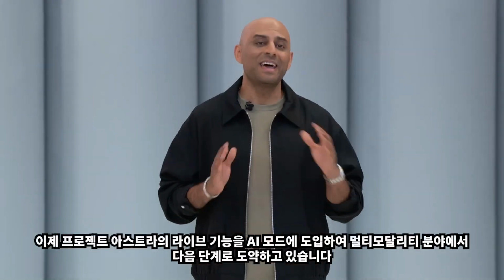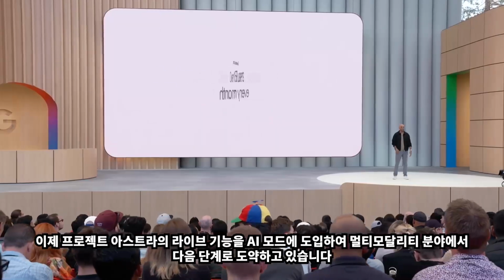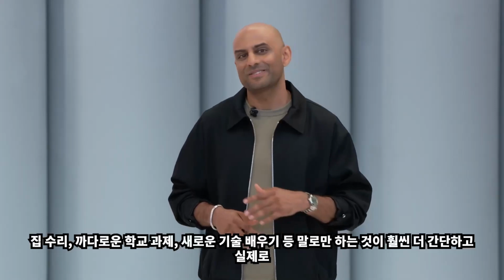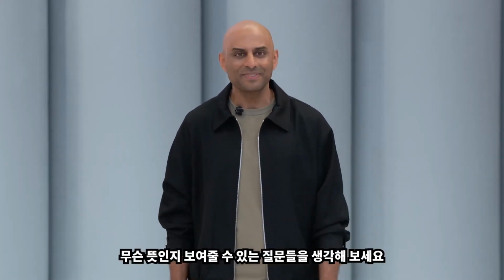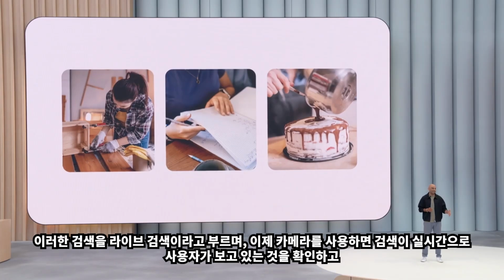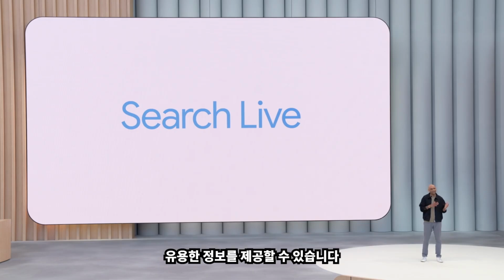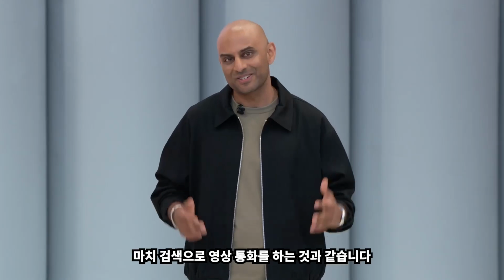Now, we're taking the next big leap in multimodality by bringing Project Astra's live capabilities into AI mode. Think about all those questions that are so much simpler to just talk through and actually show what you mean, like a DIY home repair, a tricky school assignment, or learning a new skill. We call this Search Live. And now, using your camera, Search can see what you see and give you helpful information as you go back and forth in real time. It's like hopping on a video call with Search.